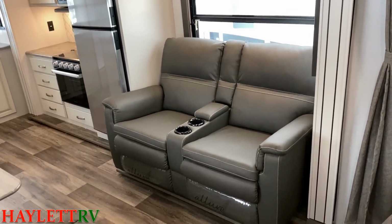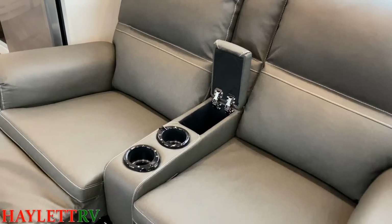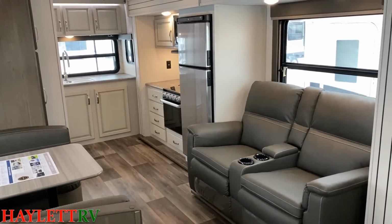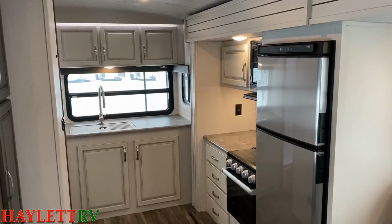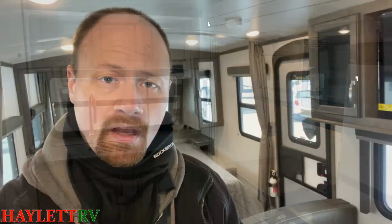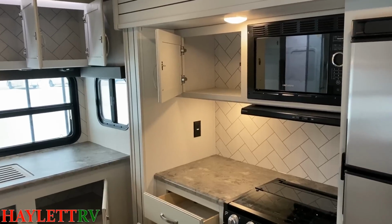Our theater seating over here, if I take a look at that and open that up, not only is it a wall hugger, but you have USB charging cup holders. And then you've got that handy little remote control holder armrest in the middle right there. But the thing is, when I first saw this, I'm like, okay, so it has to have kind of a crappy kitchen to fit all this other goodness in it, right? Wrong. It might be weird, it might be unconventional, but this kitchen is terrific.